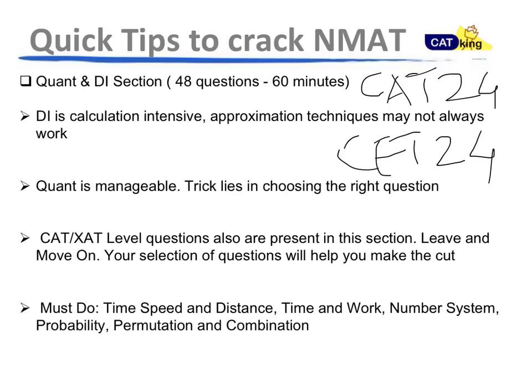So my best part is I have to make sure that first and foremost, on the onset, I'm doing all these 24 CET level questions correct. That is where I'm saying that the trick lies in choosing the right question. Then moving on to the CAT level questions, which are going to be a little tricky ones, but we'll make sure we'll do it.